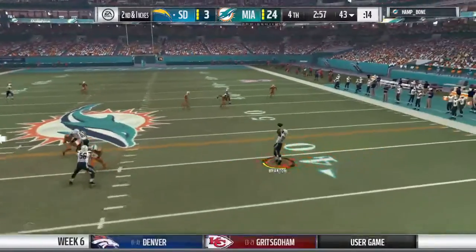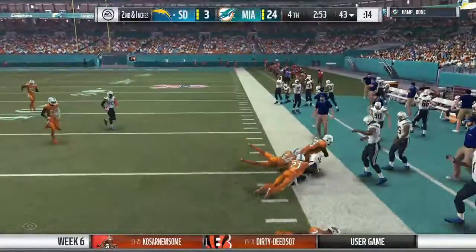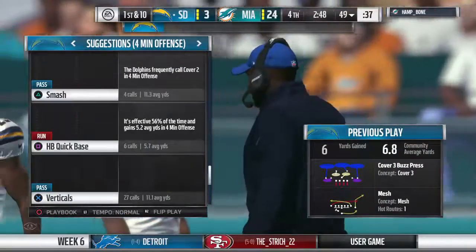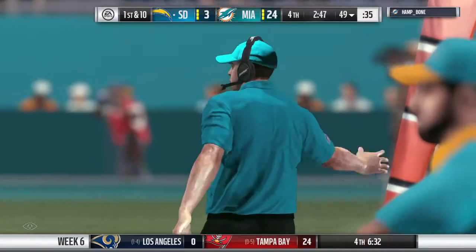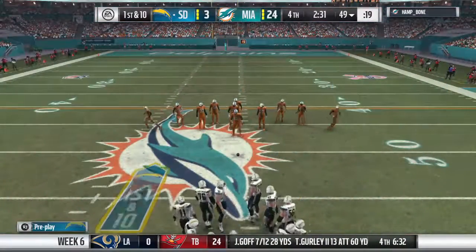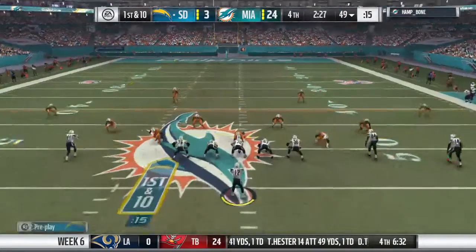Rodgers again now. He's going to leave this for his running back. It's complete. It's a pickup of 6 and good enough to move the chains. Not only did we just see back-to-back nice gains, but we're also seeing the confidence rise, not just for the guy who caught it, but the guy throwing it as well.